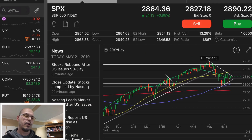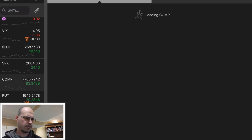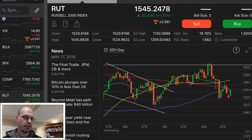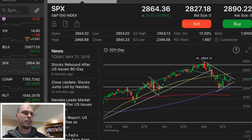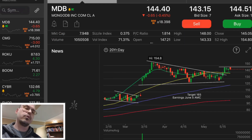We're still holding the support, and today was actually pretty good on the indexes. Good upside on the indexes. So we held pretty decent gain on the Russell. That's good to see. Nice bounce back up. S&P had some gains, and now we're in this little symmetrical triangle. So just be aware that that pattern could go either way, but we are still holding that support.